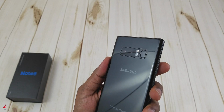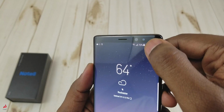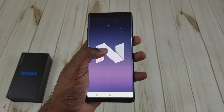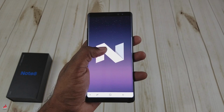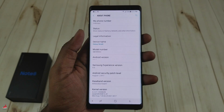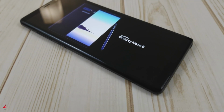On the back, there is dual 12 megapixel camera with 2x optical zoom and S Health sensor. The front selfie camera is 8 megapixel with autofocus. This either comes with Exynos 8895 or Snapdragon 835 variant with 64GB storage and 6GB RAM. The SD card slot can support up to 256GB storage.